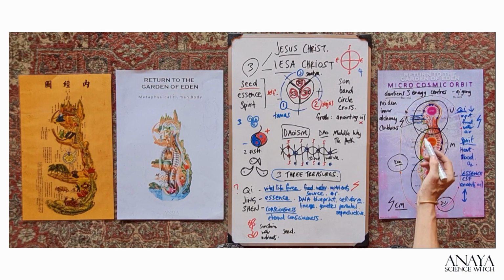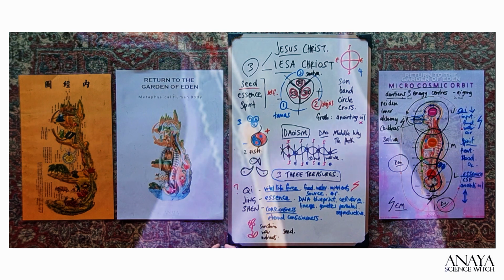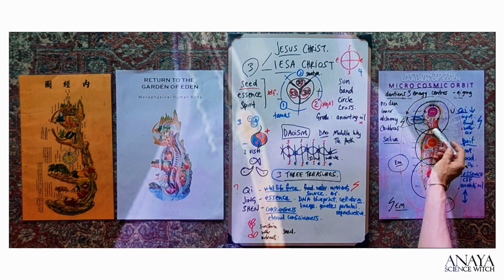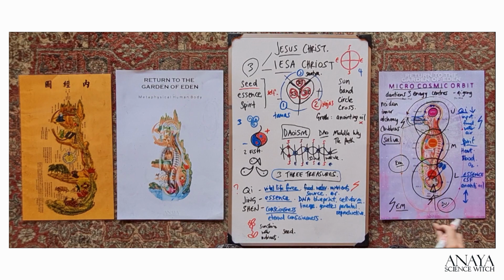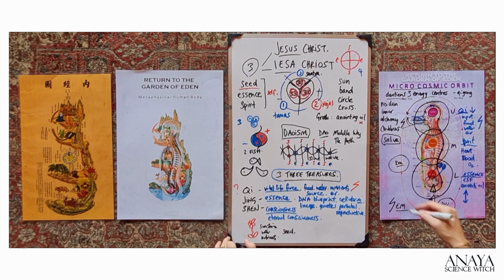So in terms of saving the seed in the upper region, in this microcosmic orbit practice we have the practice of swallowing the saliva. The saliva carries a lot of enzymes that can clean your mouth, protect your teeth, all of that, and digestive enzymes used to help produce food in the middle cauldron, which helps to produce blood and nutrients that are sent to the rest of the body. So saliva is very important in terms of the whole life production cycle, in terms of these three aspects of Jesus.